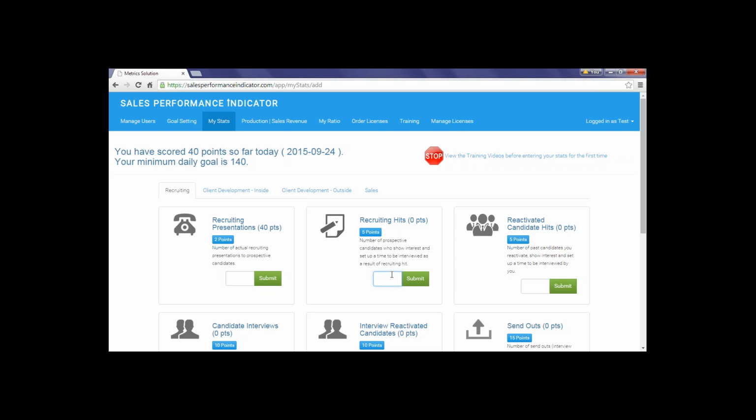Now if I get a hit, I get 5 points. And say I got 2 recruiting hits. I'm going to hit submit, and it's going to ask me, are you sure you want that? And I'm going to say, okay. And so now that gave me 10 points. Notice how the system automatically increases the point score to 50, because I entered this in.